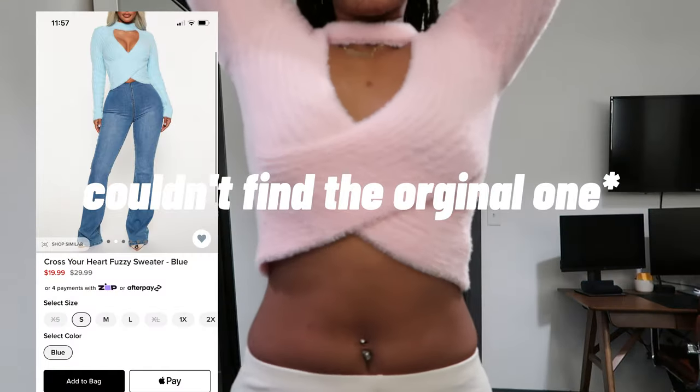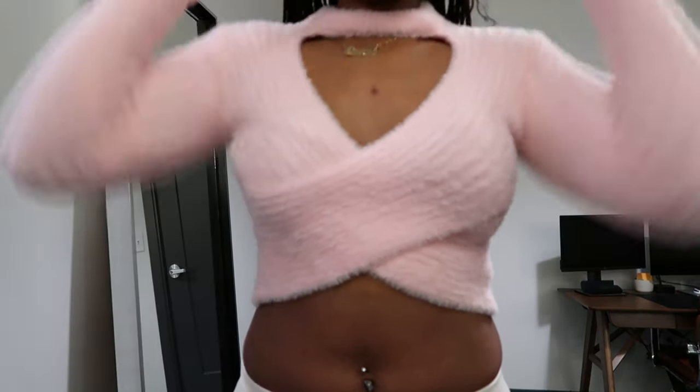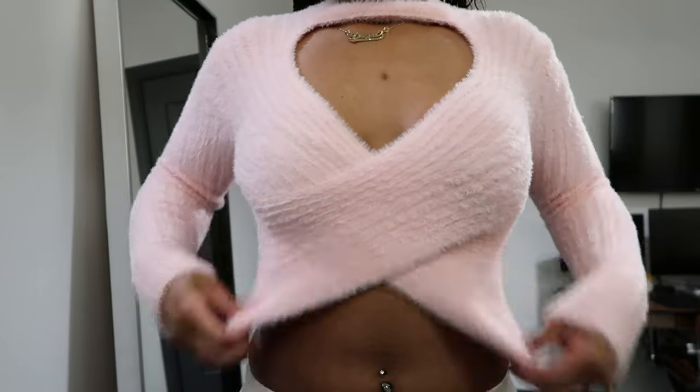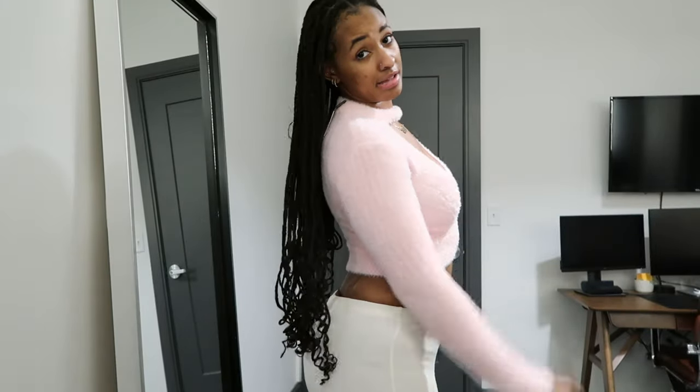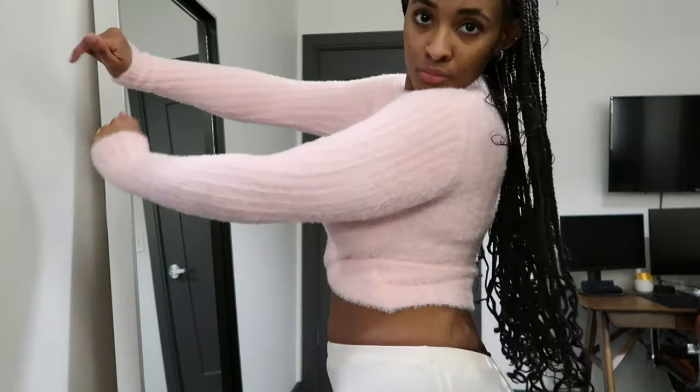Okay, y'all. So next item is this shirt. It's supposed to be a heart, but it's not a heart. And the material is so soft. This is a size medium. Very cute. Might wear it for Valentine's Day. Y'all, I miss my piercing so much. But yeah, ignore the pants. They're from the last outfit, but cute.